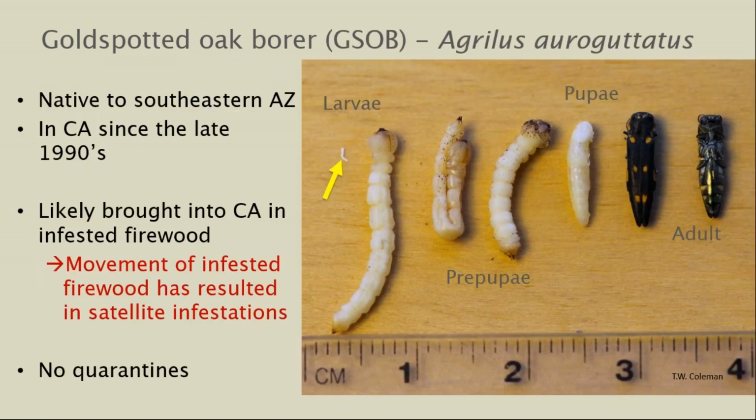And so this dude showed up sometime in the 1990s. It came from Arizona, where it doesn't cause a problem, and it came on firewood. Now, how do we know that? Because it showed up in campgrounds. So either this insect, unlike most other insects, likes to go camping, or somebody saved $5 by getting free firewood from their buddy in Arizona. That's how we got this insect. That's how it continues to move. Stacy and Kim, our two experts, will show you maps where you can see this insect jumping from one location to another. Again, either it grew superpowers or somebody is saving $5 moving infested firewood. There are no quarantines, so it'll continue to move.